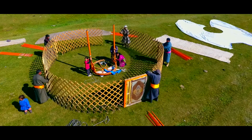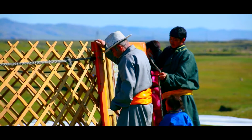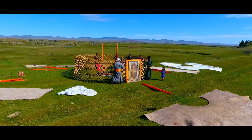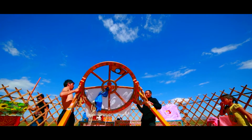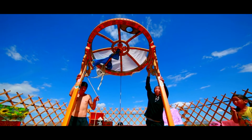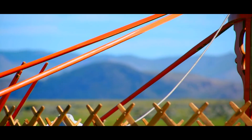Mongolians usually place the door of the ger to the south. That is also related to the wind direction, usually blowing from the north or northwest in Mongolia. The 2 ends of the wall sections are attached to the door frame with rope bands as well.